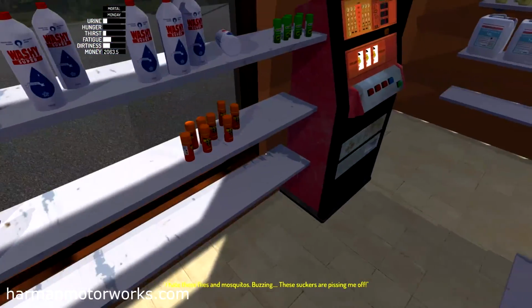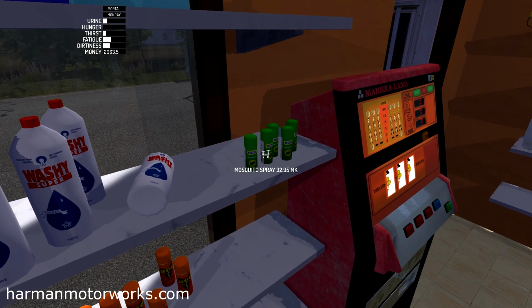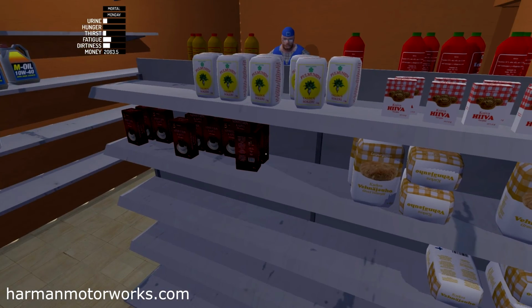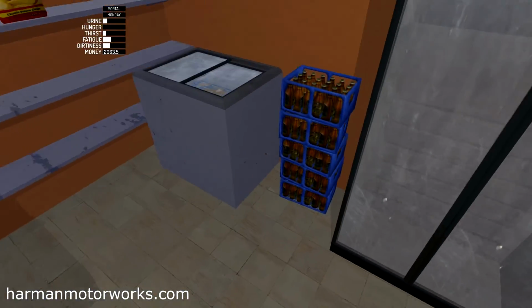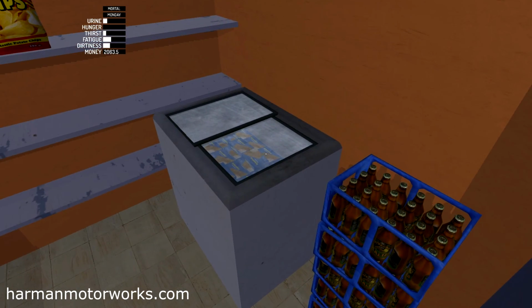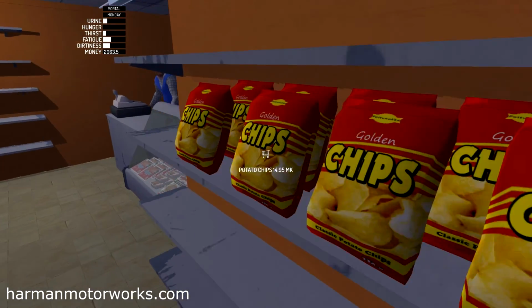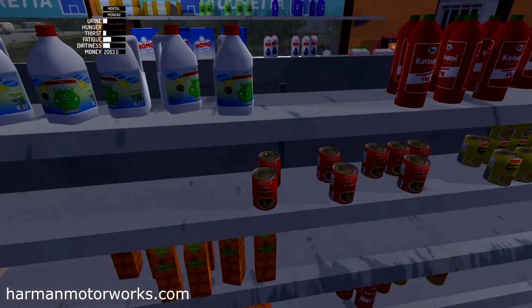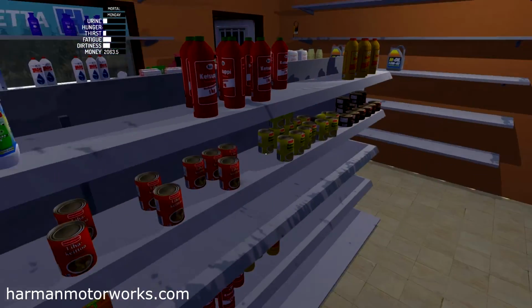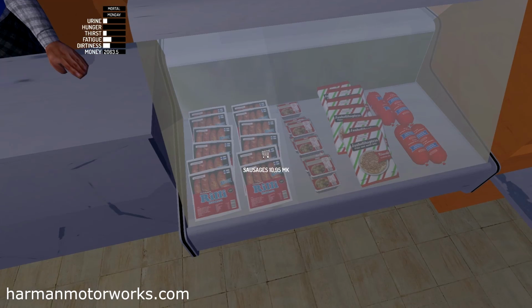Alright, so there's a few things here that you can't really buy, but obviously we want the mosquito spray, and I'll try and use that here and there, if I can remember. Probably won't, but anyway. Sugar and yeast I noticed that you can buy as well. Interesting. I'm sure that's got some sort of troll function in the game. There's some chips, so I might as well grab some potato chips. Some orange juice, concentrate, yes. I just love how he stares at you and marks everything up.